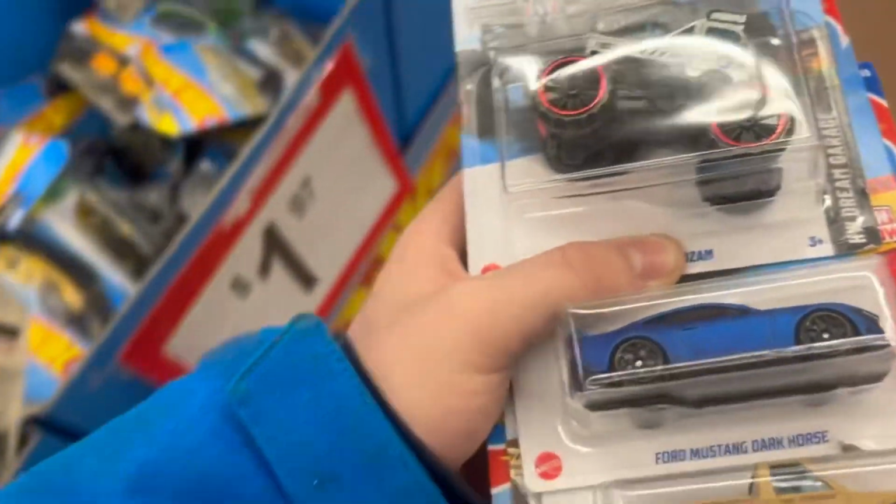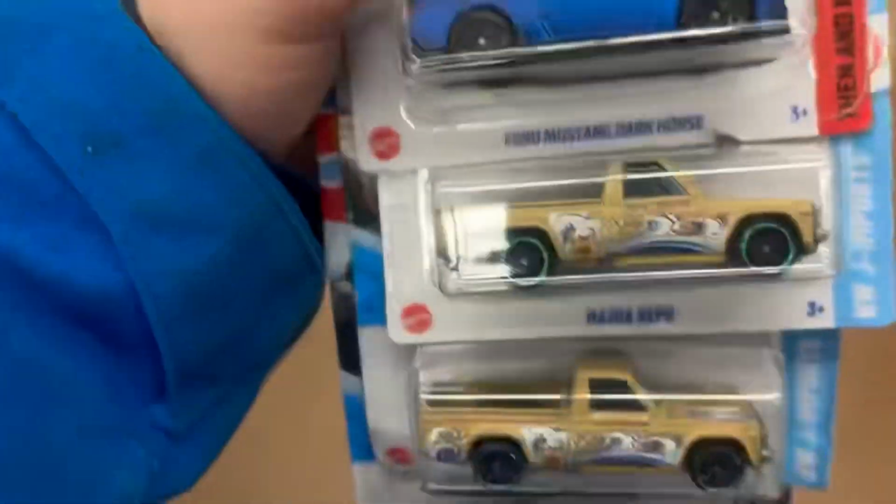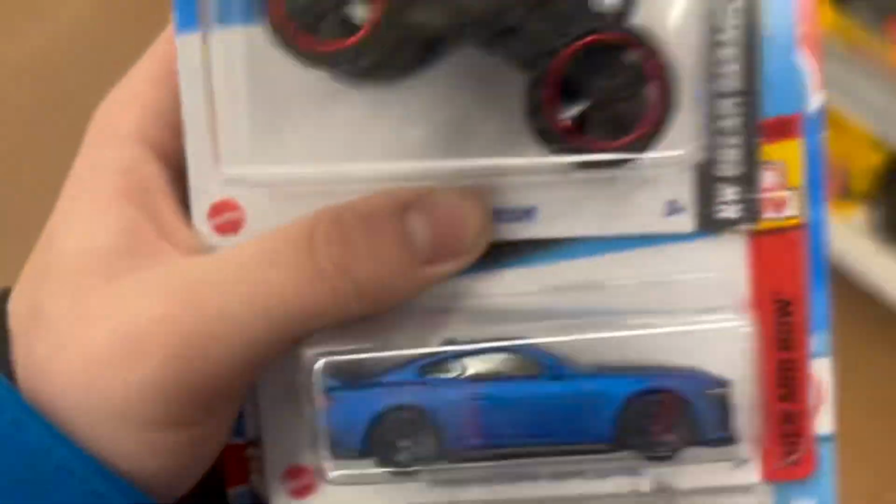Not much else here other than this. No treasure hunts, no even mainline supers. There's been pretty good super treasure hunt pull rates from these, so it makes me think there's a chance it could have been a super, or it could be just a regular US card. But definitely gonna take these guys.